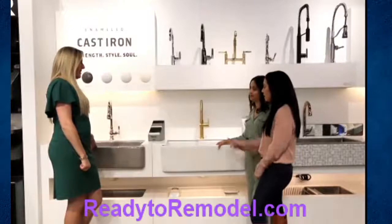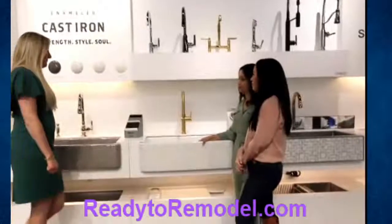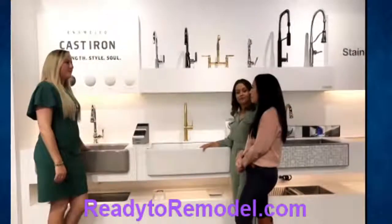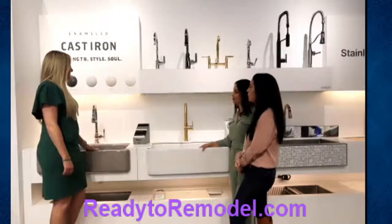Right. And then I'm loving the cast iron and the colors they come in because it just has that luster to it. Mm-hmm. It's just a little bit glam to me, and it's beautiful. And I love cast iron. A lot of natural materials. There's a color, I think it's called Dune up here, mm-hmm, that complements natural materials really well.